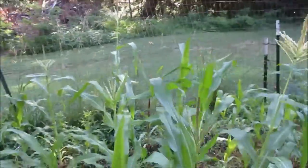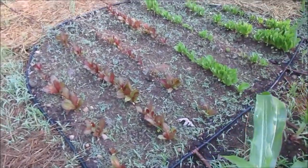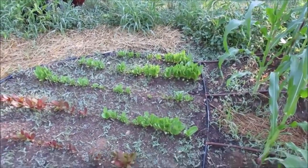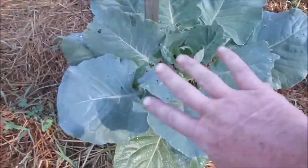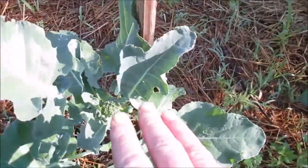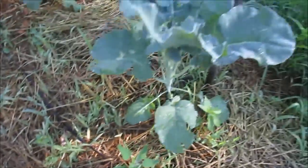It's probably chest high now. Some of them are even taller. The lettuces and the cabbage. We were having some of that on some grilled burgers the other night. It was delicious. Brussels sprouts, compared to the size of my hand, are ginormous. If you look right in there, it's the little broccolis. All of them have a little bit of broccoli.